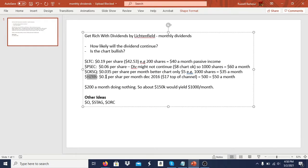It's only a $17 stock, but the dividend is 10 cents per share. You buy 500 shares and they're $50 a month. So this is not my portfolio, but it's something roughly similar. I haven't got HRZN, but this would represent about a $30,000 investment. And from that, you'd be making about $200 a month. And if you pick them wisely, you can also make a lot more as they trend up as well, right?